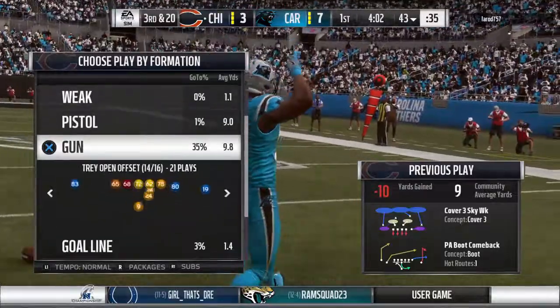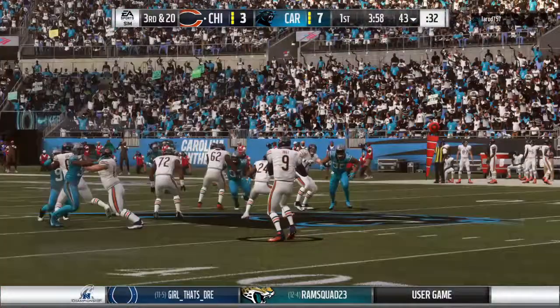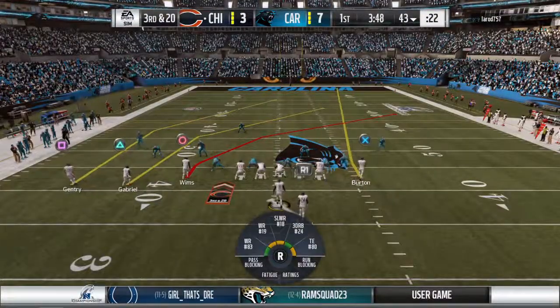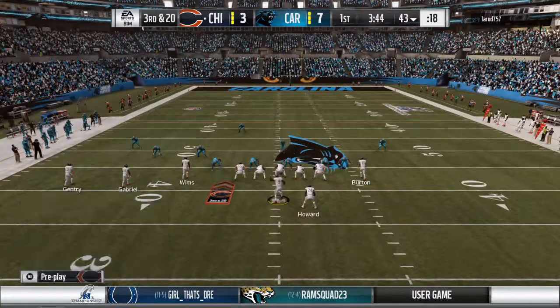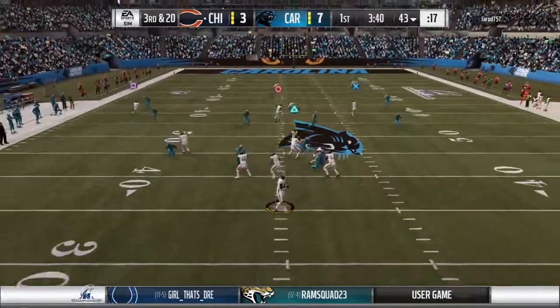Mario Addison. I've seen you stuff like that the past two. The sack. He buries him for a loss of 10. The Bears on third down. Just 1 for 3 thus far. This will be third and forever. Take it all in.